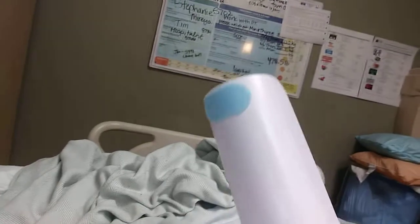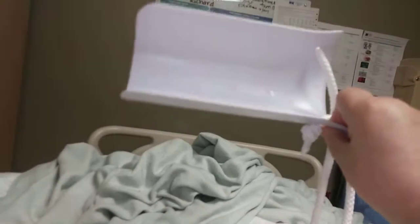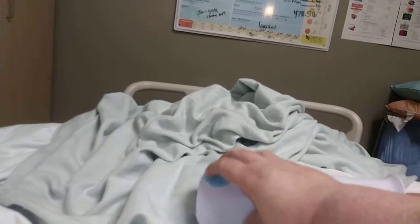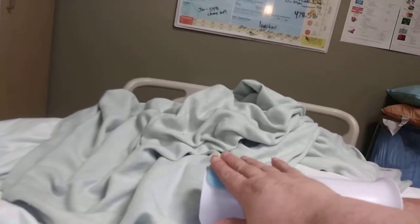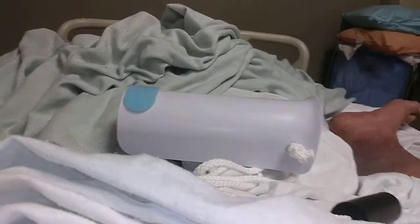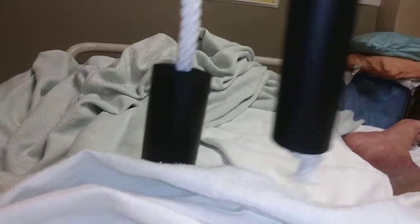Okay, so the next tool is called the sock tool, to help you get your socks on. This right here is a foam that catches cloth, which doesn't just easily slide across it. So when sock material comes in contact with that, this pulls on the sock pretty easily and up your leg. See this? It's got two rope handles.